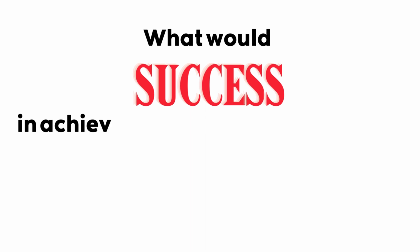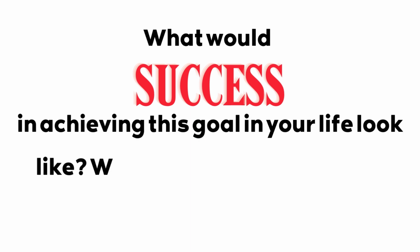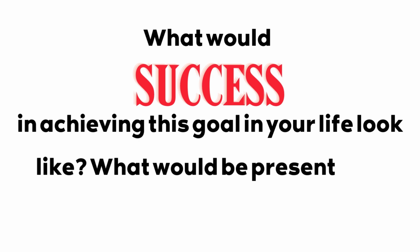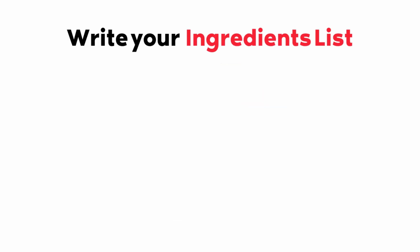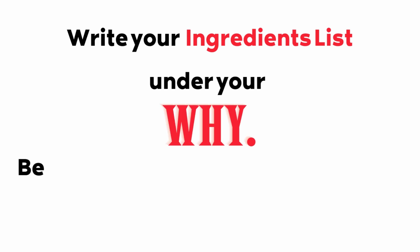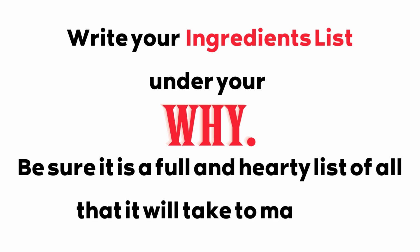Then look out into what accomplishing the goal is like in your future life to identify what ingredients are present that makes up that success. There's your ingredients list. Write those ingredients under your why. Be sure it is a full and whole list. If you've ever left out the baking soda in a cake, you know how important the small, seemingly invisible steps might be.